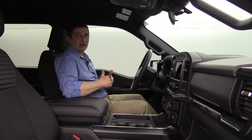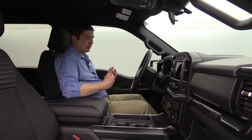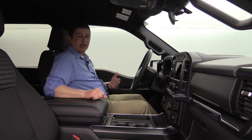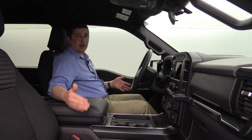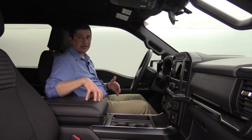Sometimes farmers know that the cloth isn't going to hold up, it's going to stain, that kind of thing, so they'd rather have the vinyl that they can wipe off, so that is available. Also, you can get the configuration like we're seeing here that is part of the STX Appearance Package, but also as a standalone option on the 101A equipment group. It does require at least a Super Cab or Supercrew version to get the console with the bucket seats. So that's the way that's going to work, so you can get this configuration as well.